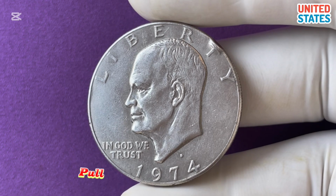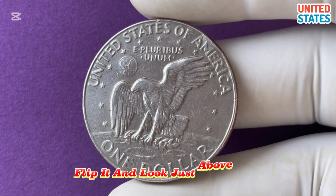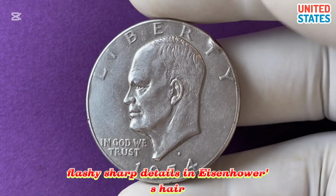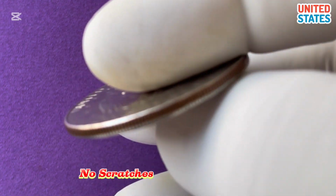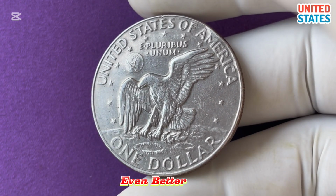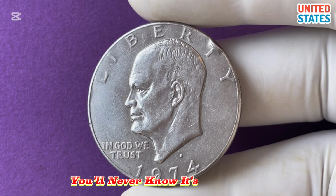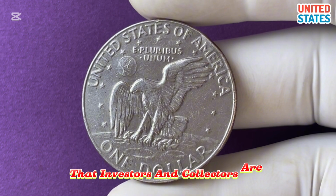Here's what to look for. Pull out any 1974 Eisenhower dollar coins from your collection. Flip it and look just above the date. If you see a small D, you've got a Denver minted piece. Now check the surface. Is it glowing? Flashy? Sharp details in Eisenhower's hair, eagle feathers on the back, no scratches? That's what you want. And if it's still sealed in a government-issued mint set? Even better. Now send it to PCGS or NGC and have it professionally graded, because unless it's in a certified slab with a high MS grade, you'll never know its real value. These companies can confirm if your coin meets the elite standard that investors and collectors are paying a premium for.